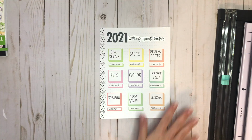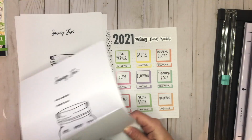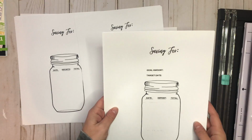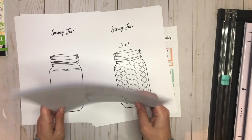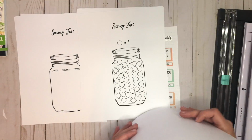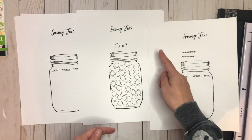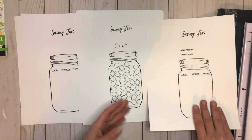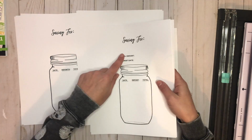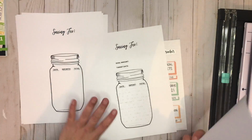Okay, so now that I have these listed, it's time to decide how to track them. And that's where I'm going to use my printables from Etsy. So I have 3 different savings jar printables right now. This one got a little messed up with my ink issue that I had earlier today. So these 2 you've already seen. This is where it's like a jar and each circle represents a certain dollar amount and you fill it up. This one is a date, deposit, and total with a goal amount and a target date.